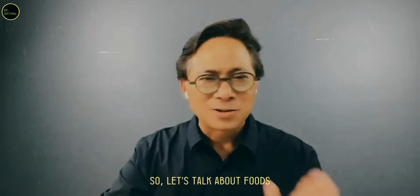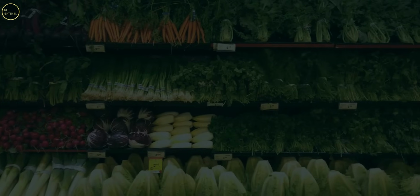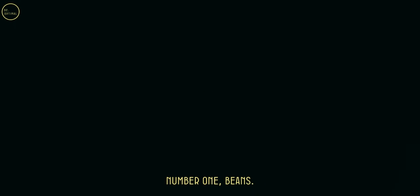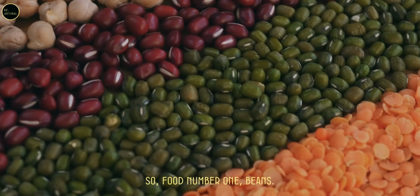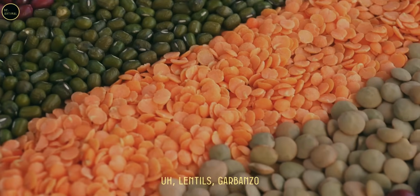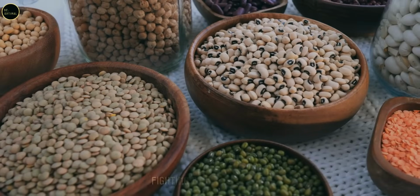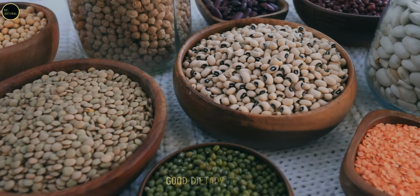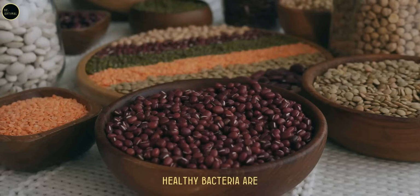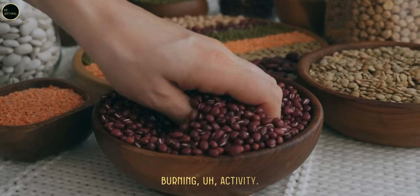So let's talk about foods that can help the liver regenerate. So, without further ado, here are 3 foods that Dr. Lee recommends to help reverse a fatty liver. Number 1, beans. So, food number 1, beans. White beans, black beans, kidney beans, fava beans, lentils, garbanzo beans, chickpeas. These beans, also called legumes, are useful for fighting excess body fat. They've got really good dietary fiber. They feed your gut microbiome. And when your gut microbiome, healthy bacteria, are well fed, they ramp up your body's fat-burning activity.